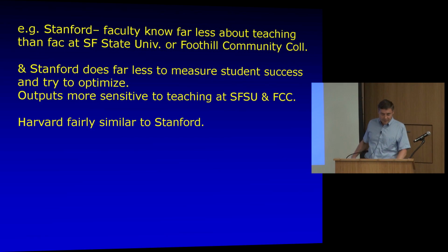At these institutions, you talk with the faculty about what they know about teaching, what methods they're using, what they're doing to try and measure student success and figure out what to do better. And it's just profoundly different from what you get if you look at Stanford, either as a faculty or an institution. So I would make quite a confident prediction that if you switched all the Stanford students with all the San Francisco State students, the Stanford students would probably do better than they are now. And the San Francisco State students, it'd be a disaster having them taught by Stanford faculty because they just wouldn't know what they were doing.